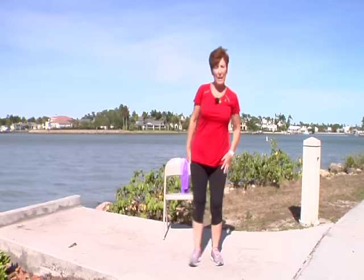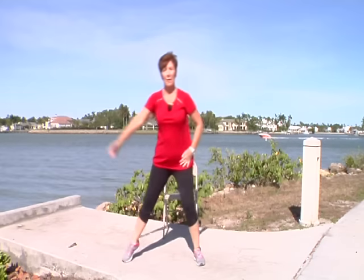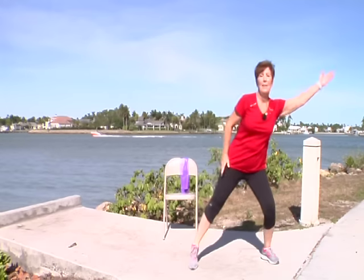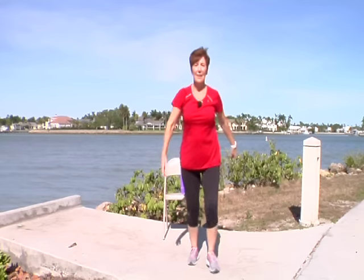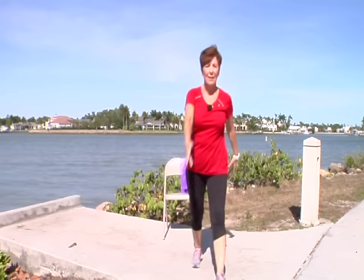And now out to the side. Big step to the side. Bend the knee. Push off. Bring your feet together. Bend. Push off. Reach out. And out. Two more. And a few more to the front. Two more.